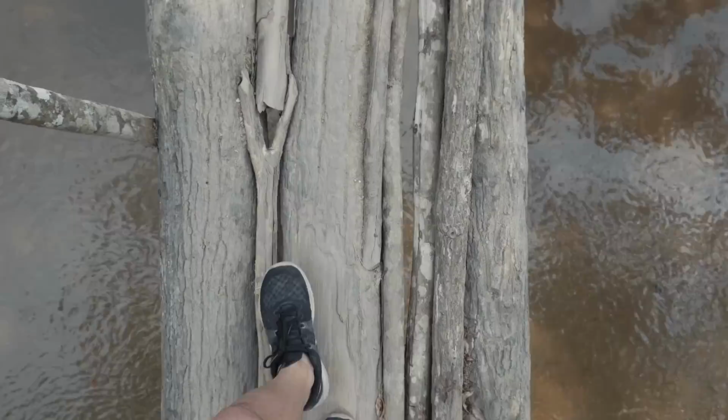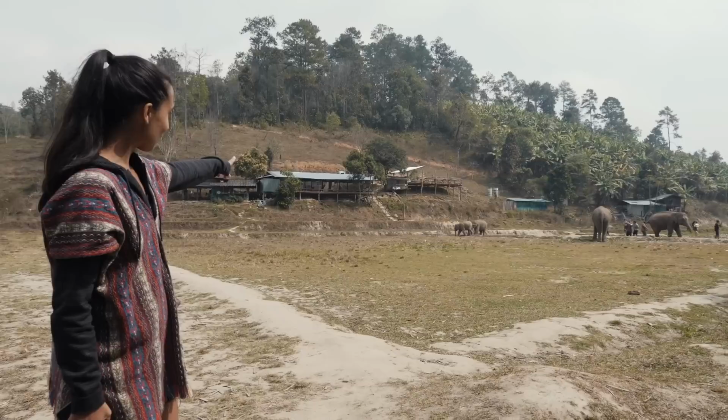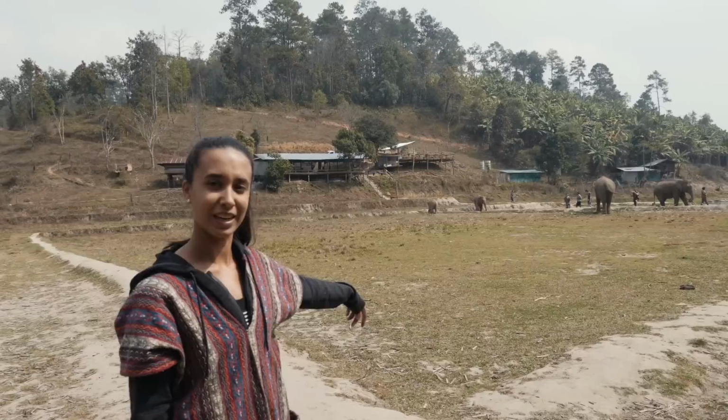Look at the baby! Where? Babies? Look how small. Oh wow, they're so small. Awesome. I think he said that one of them is 7 months and one of them is 1 year. Right, that must be the two there. The smallest one must be the baby. So cute!